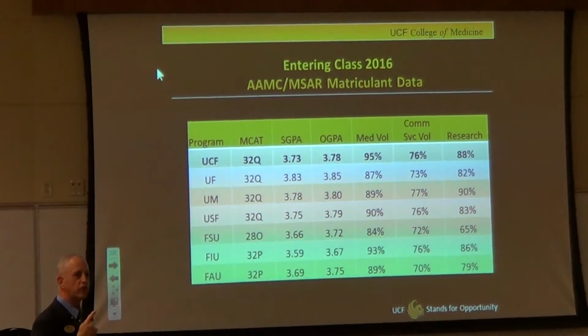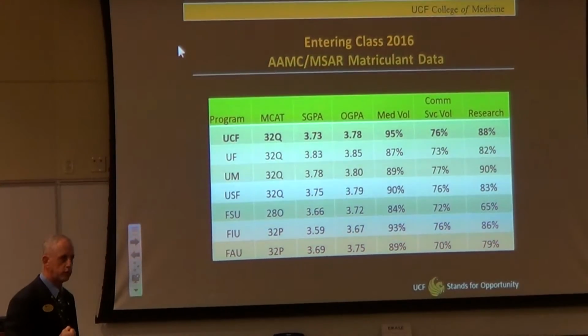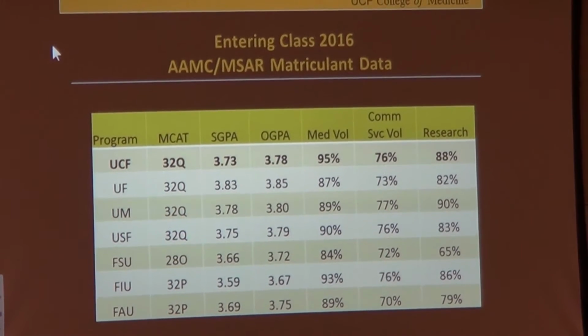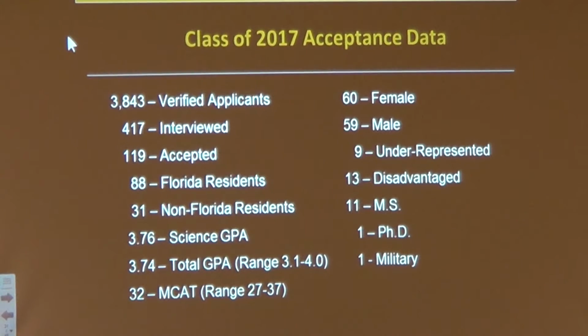So here I want to change channels just a little bit. This is entry data, class average entry data of the 7 MD programs that exist in the state of Florida. Shows us in a strong light as a new school, catching up or surpassing some of the established schools. These are the data for our currently enrolled first-year medical students.